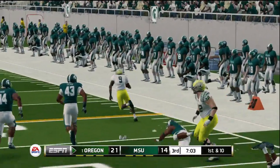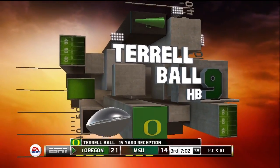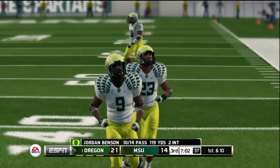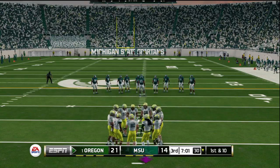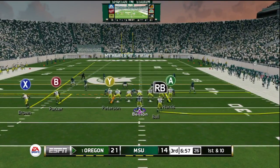Delivers to the halfback on the screen. Tackle made at the 35-yard line. That makes it 1st and 10. From their own 35-yard line, first down.